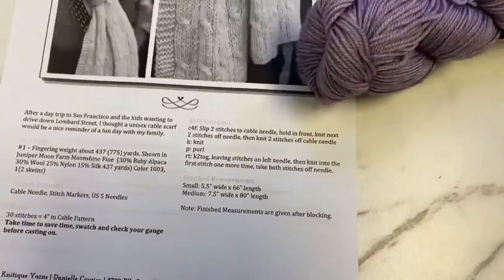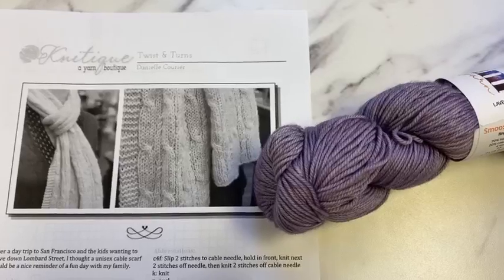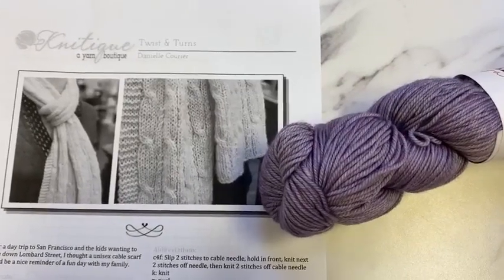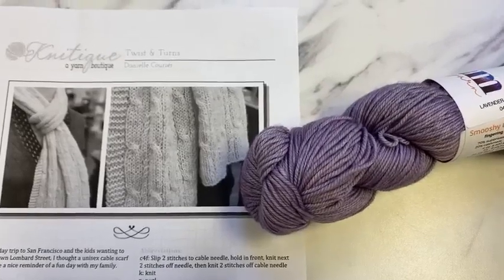Sorry, I'm doing a little autocorrect on this. Susan, I'm correcting the price so you can see what it is. Oh, there we go.